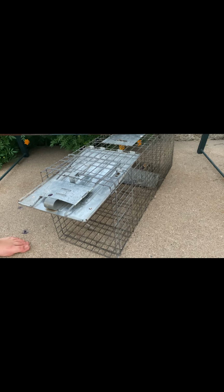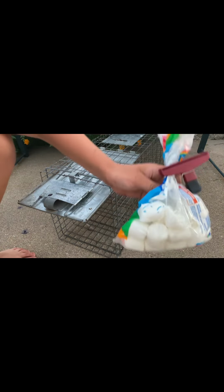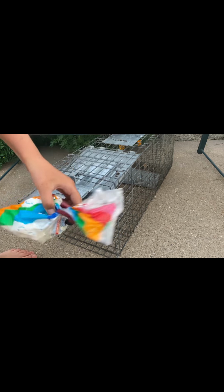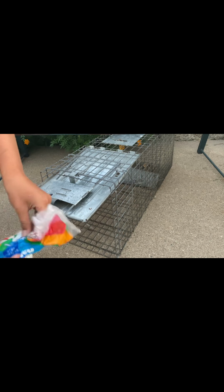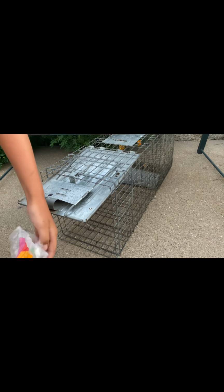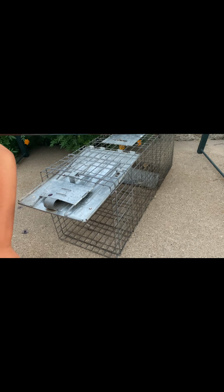Okay, so right here we have this. I don't want to risk catching a cat, so there's not gonna be any cat food. Like I said, just marshmallows here. These are some, I think they're Jif. No, Jet Puff. So we got some of these. We're just gonna throw one outside of the cage here. One like right there. And we're gonna throw all the other ones in the back of the cage. Back there. So let's just go ahead and give them a yeet.